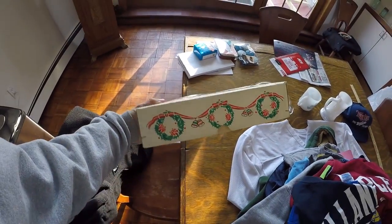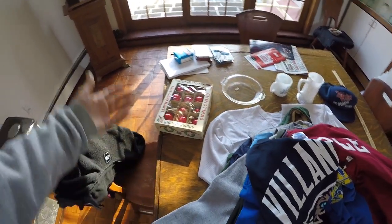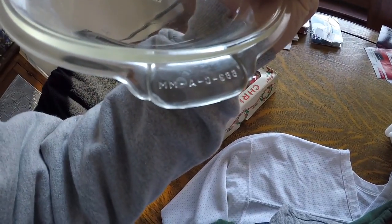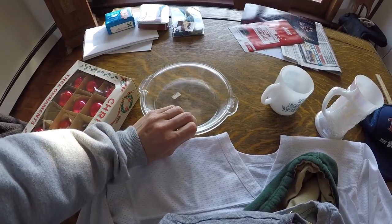I come across this stuff so often at auctions, and it really just gets thrown away because it's Christmas, and no one really wants to buy Christmas stuff in March or April. We have a Pyrex lid here with a bunch of numbers. No idea what that's all about. I'll have to do a little bit more research on that. Looks to be a replacement lid of some sort.